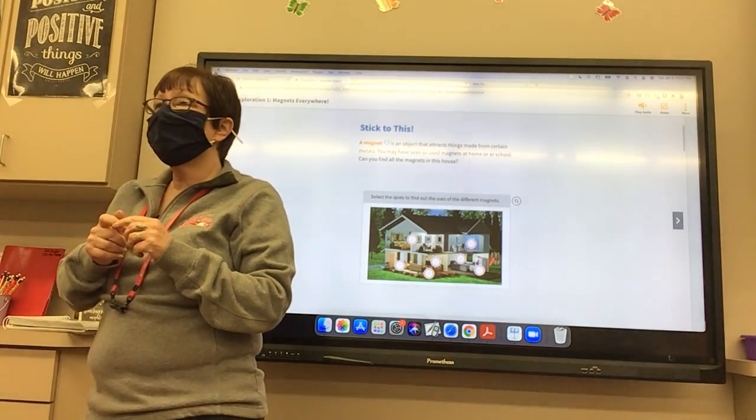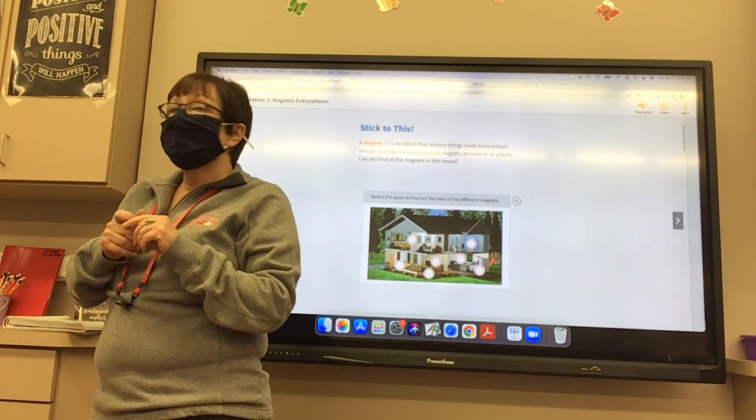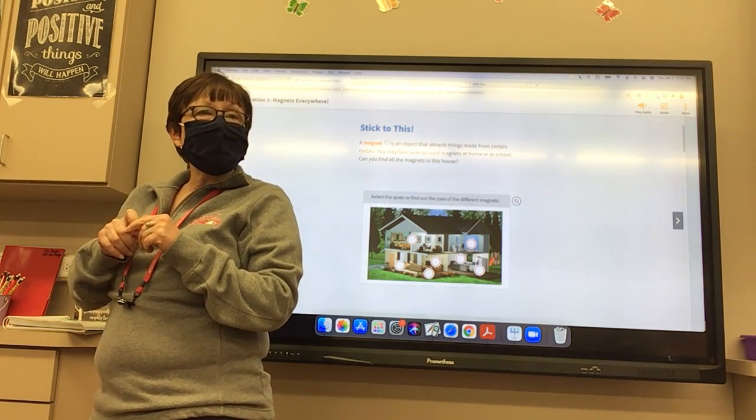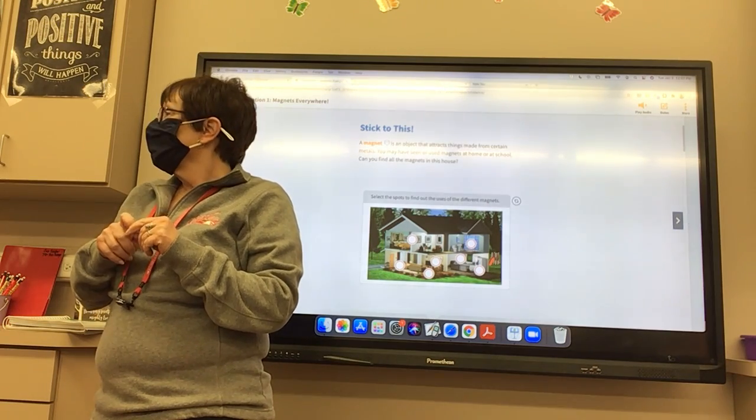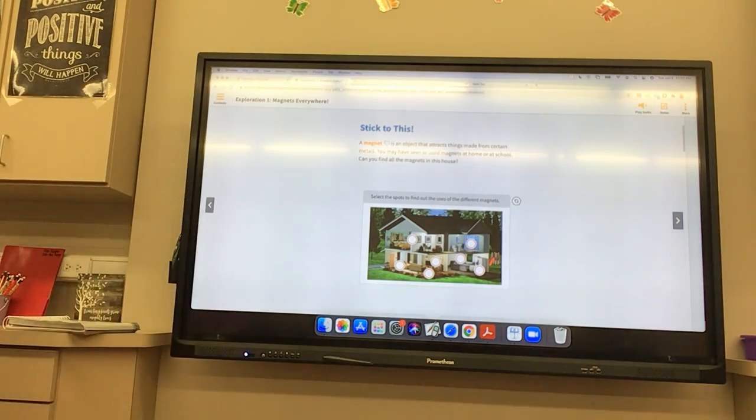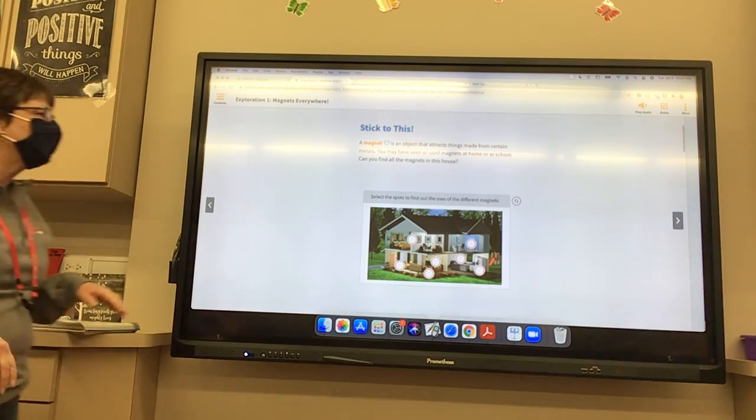Do we see some more magnets in here? Anybody else see some more magnets? Isabella? It says Protega has things on the pole. Yeah, right here on the pole there's some magnets. They're like the ones that are over there. Very good. So we have some magnets in the classroom.